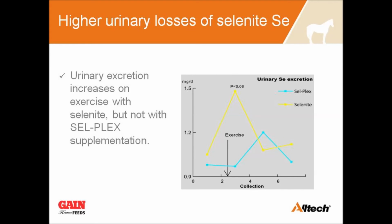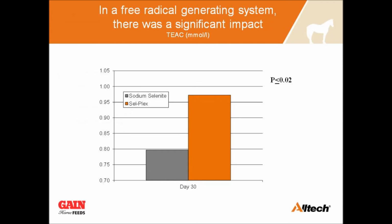Another interesting observation was that after exercise, the horses that were fed the inorganic form of selenium actually excreted significantly more of it than the horses that stored that selenium in their muscle for later use. So, by using this organic form, we can significantly improve selenium status in our exercising horses by offering them just a different form of this trace mineral.